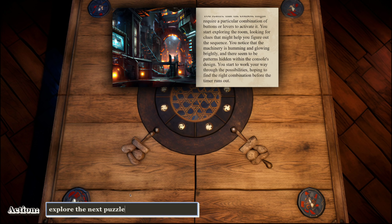The next challenge is simple. You need to activate the console and blast your way out of here. But be careful. A wrong move could cause the whole place to explode. You have 5 minutes left on the timer.